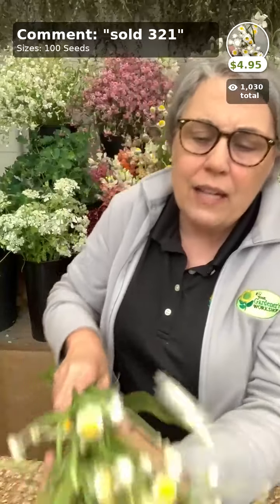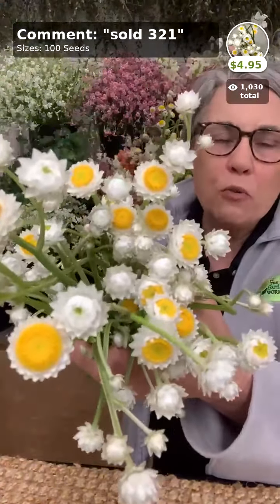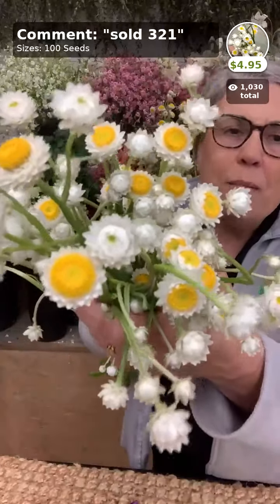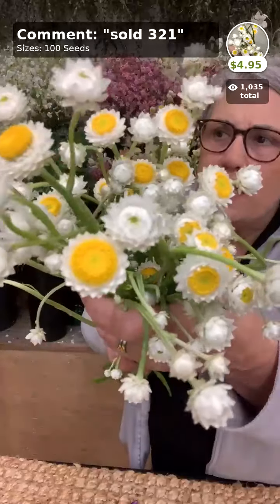Then this is Ammobium. I call this a cross between a straw flower and feverfew. This is an amazing bouquet builder. Love this little white bloom with the yellow inside. Really, really beautiful. And our calendula is coming up.